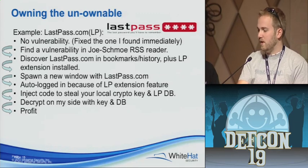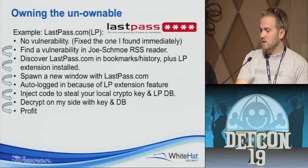Kyle used it, and that's why we found the vulnerability in it. They have an extension in Chrome. It had cross-site scripting in it when we first were testing it, but they fixed it right away.